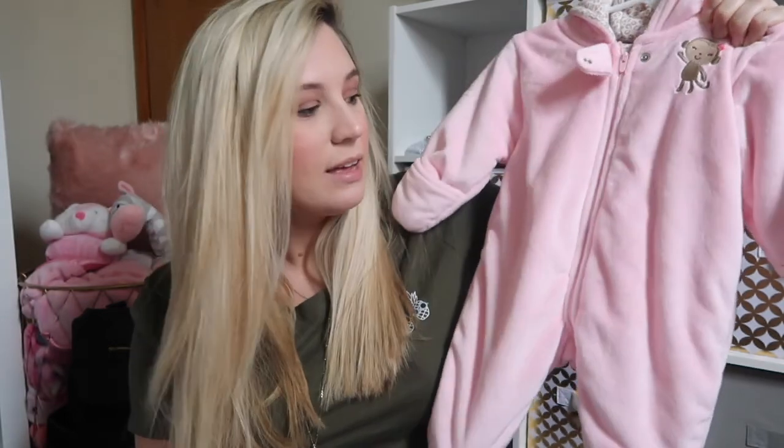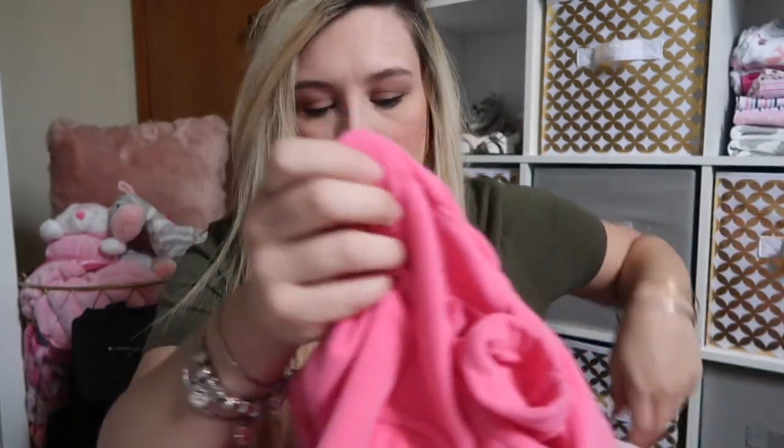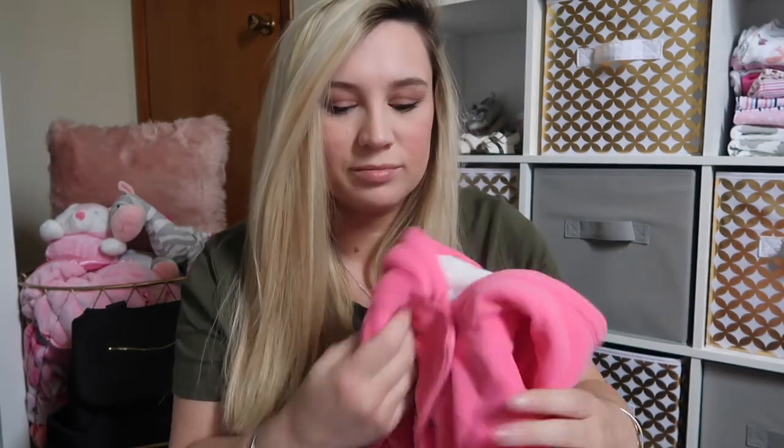But say if you have a baby maybe in October, November, I highly recommend getting one of these because there's not a lot of newborn jackets, if that makes sense. They're all either 0 to 3 or 3 months from what I have found, because I was looking everywhere for a jacket for her. Like I said, she was born in February and we live in Pennsylvania, so it's definitely cold around here. It's been snowing and it's April.